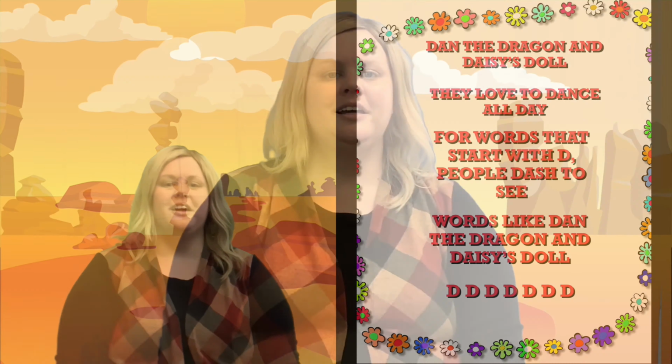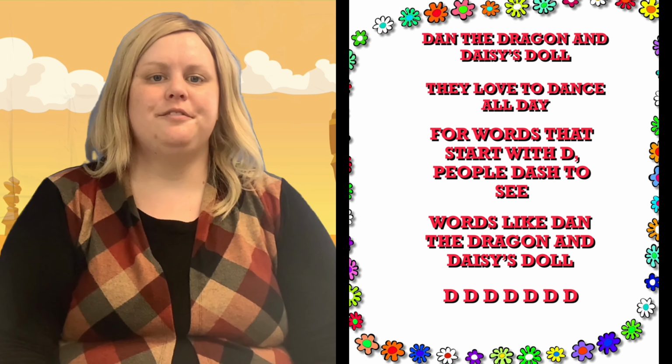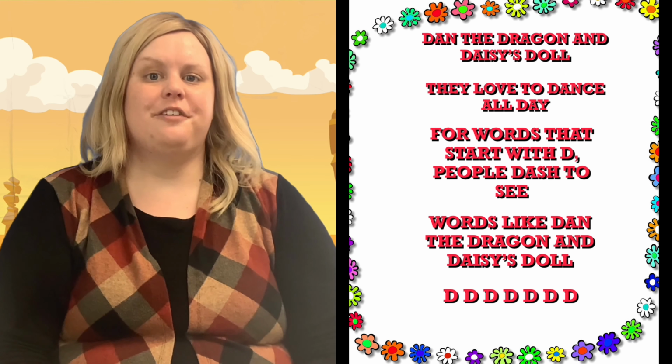Wonderful. You can continue to practice the duh sound in the letter D song with different variations. You can go faster and louder, or quieter and softer like we just did.